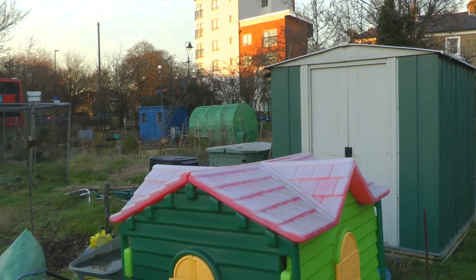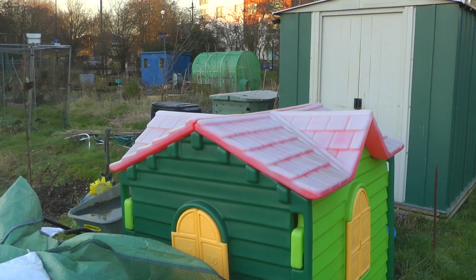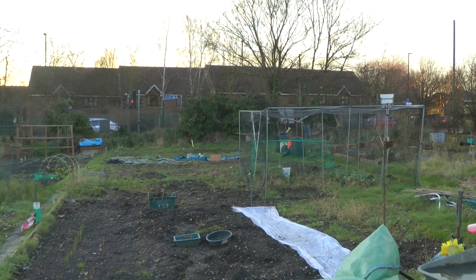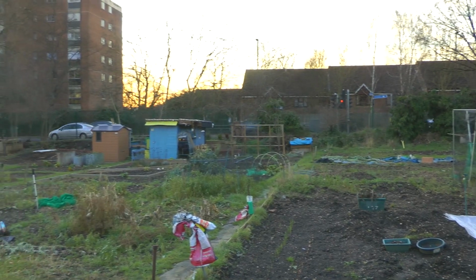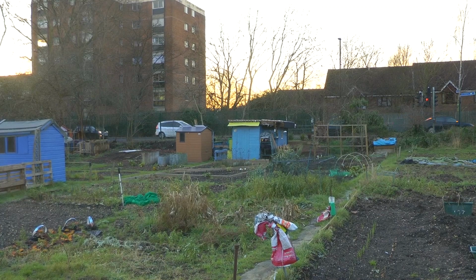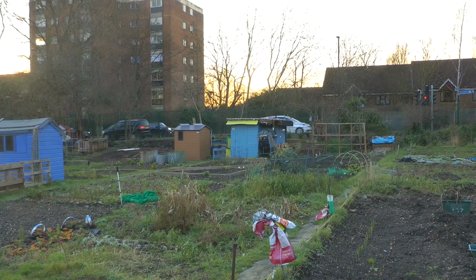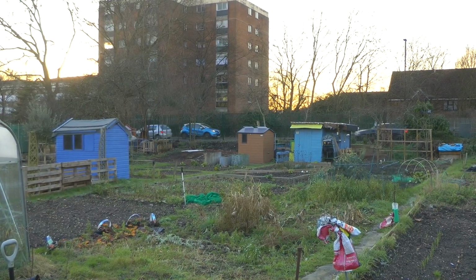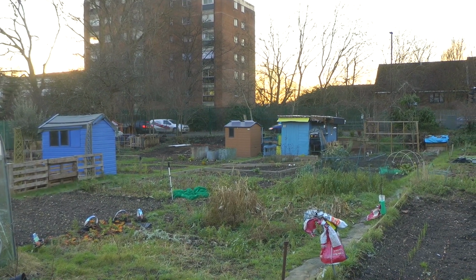You can see people have got little Wendy houses here as well. They bring their kids, because this is a nice place for the kids to come. You know, it's fenced off, it's safe here. They can play around, they can learn about where food comes from. It's such a shame that we're going to lose so much of this site.